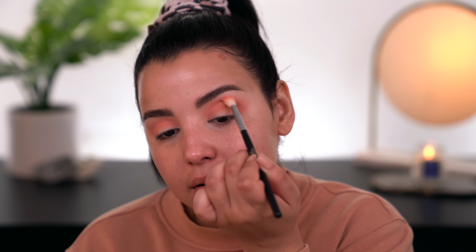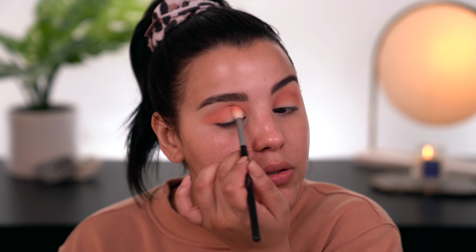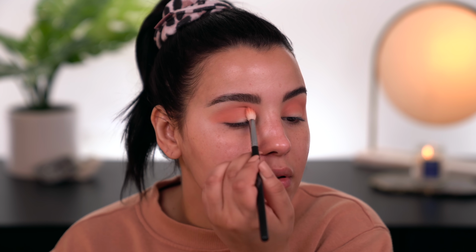You guys see how pretty that is? Just kind of like blending into each other. Nothing too crazy, just something very soft and nice. The next shade I'm gonna pick up is this shade right here. It's called Old Fashioned. This one is a little bit deeper, but also not too deep.